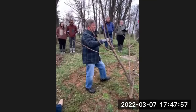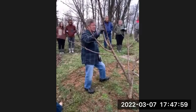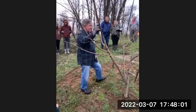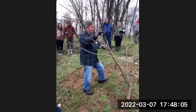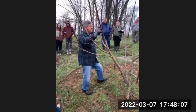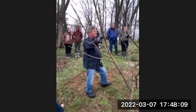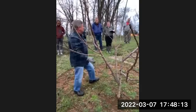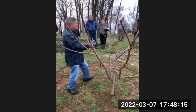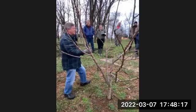I just took soil samples here, took it in early February, and for the first time since I've been here, I finally have these trees down to about 6.9, 6.8. And if you have too high a pH, you're not going to get the nutrients. The nutrients are not going to come up, it's just blocked in the soil.